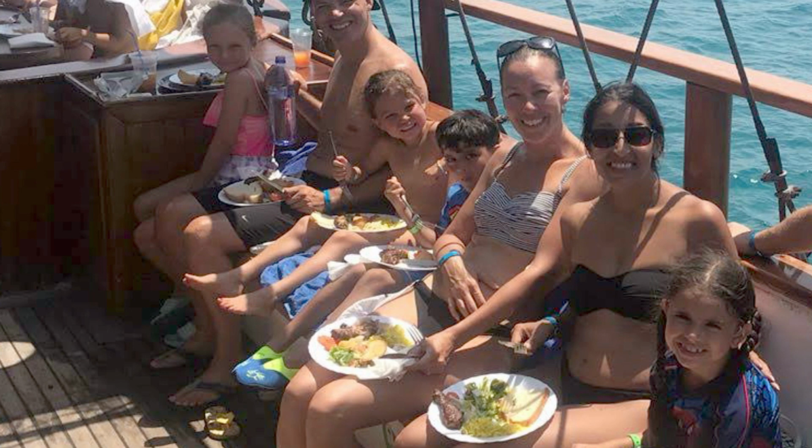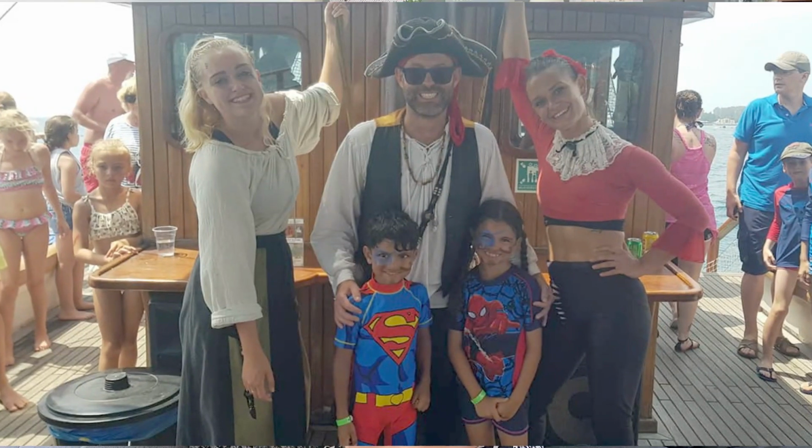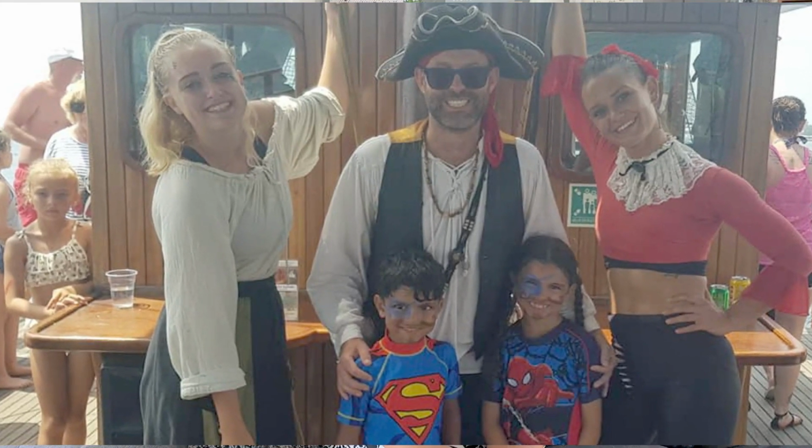You get some food. We are proper tourists, so there's also a giant speedboat that comes along which you can pay to go on. We did that as well, which I would recommend. It's literally only a couple of minutes, but it was a great thrill, and the children loved it, we loved it, we were all having such a good time, so I'd go on that if I were you.